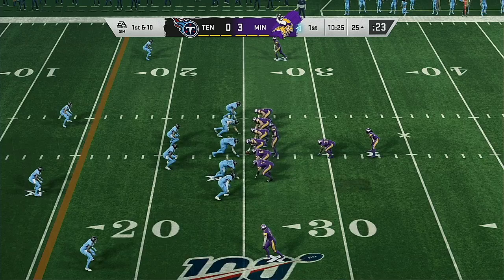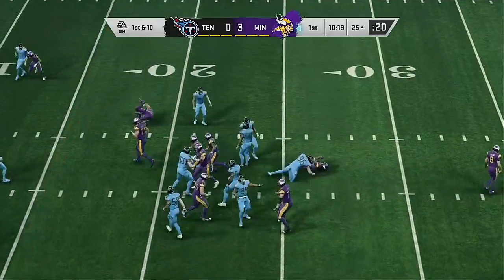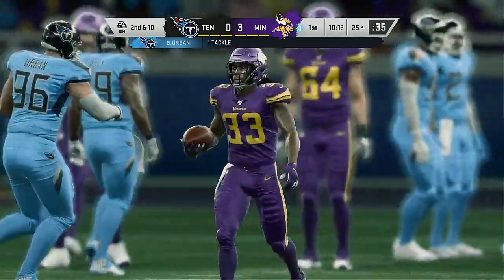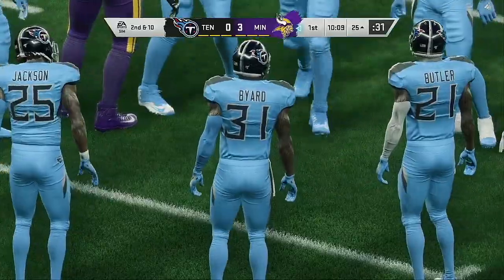So the yellow flag came out, and that leads to a new set of downs for this offense. First and 10. Cook following the penalty, and he is swallowed up right at the line of scrimmage. Brent Urban there to get him down, and he got off the end there very quickly to make that play.